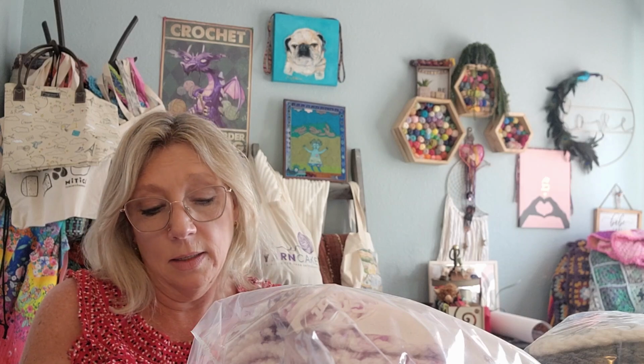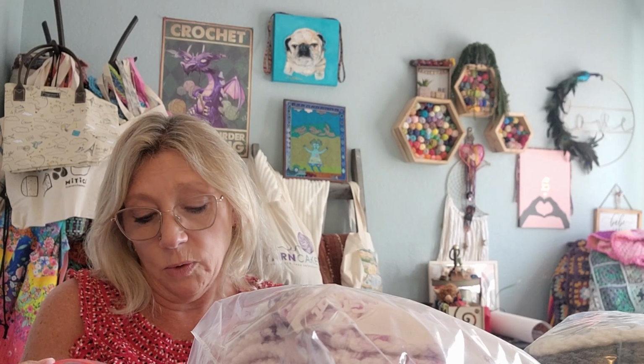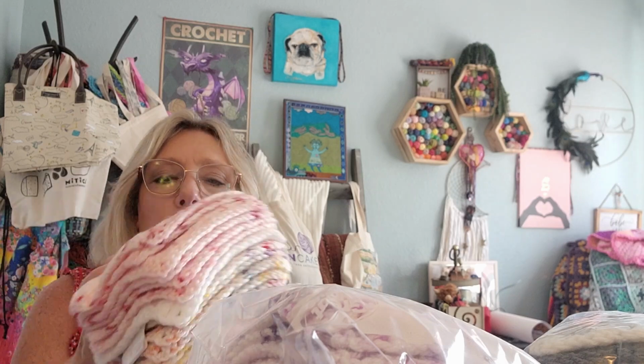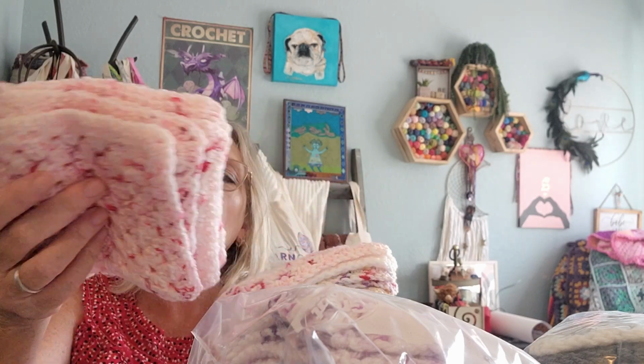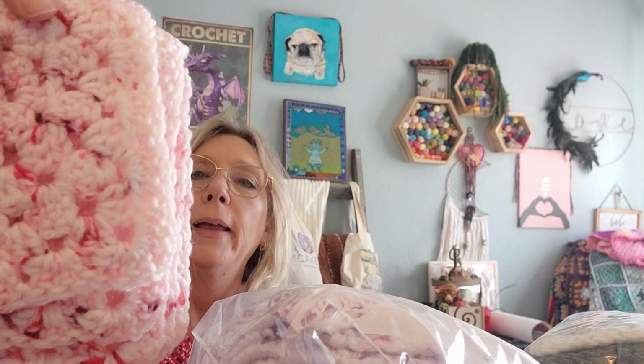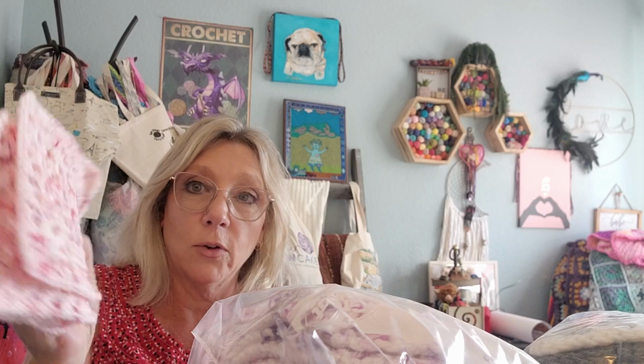And this one is Bravo worsted weight, 2 rows white Premier Basic, 100% acrylic, and then more on the same. These are pretty. They look like cherry vanilla ice cream. Maybe strawberry, but I like cherry vanilla. That's one of my favorite flavors.